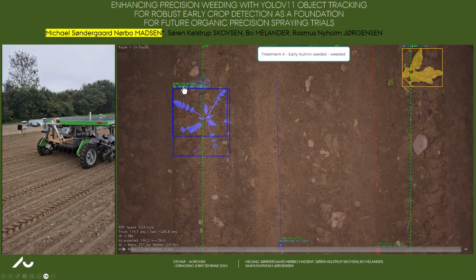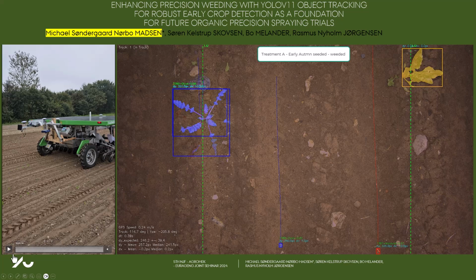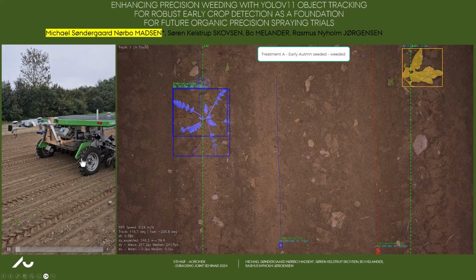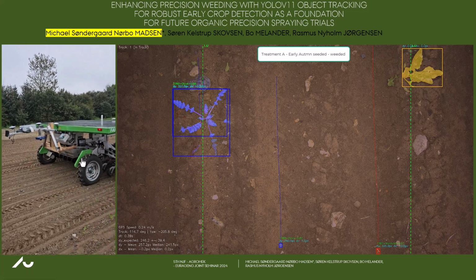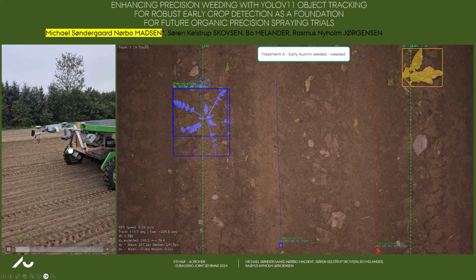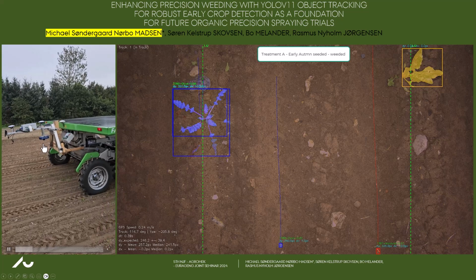So the talk here is about how we are investigating how we can enhance precision weeding using YOLO object tracking. That's a new state-of-the-art for robust early crop detection, and that's because we will do spraying in the spring. Just to show the case, this is FarmDroid, who was so kind to let us collect images with the camera here every 10 centimeters. The flash is so fast that you won't see it in the video.